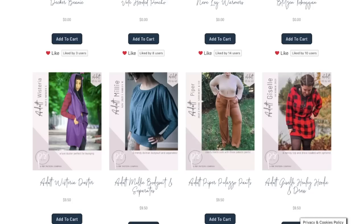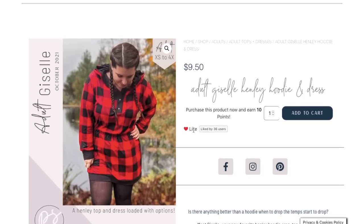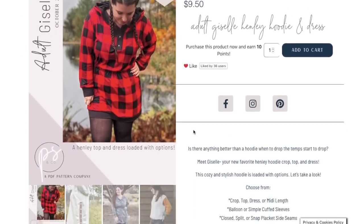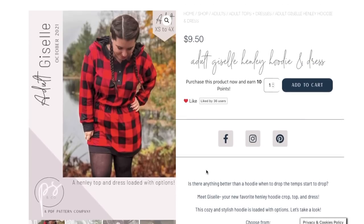All right. Now we have Giselle, Henley, hoodie, and dress. Well, this is going to be interesting. Okay. Choose from crop top, dress, or midi, balloon or simple cuff sleeves, closed, split, or snap placket side seams. Closed, split, or snap placket. That could be interesting. Optional elastic waistband, optional kangaroo pocket.